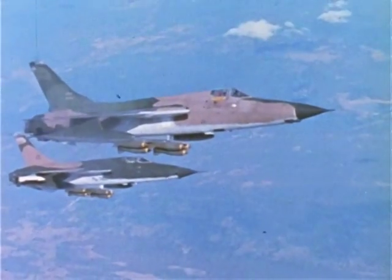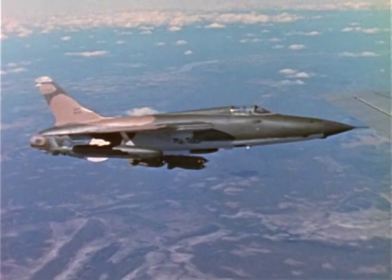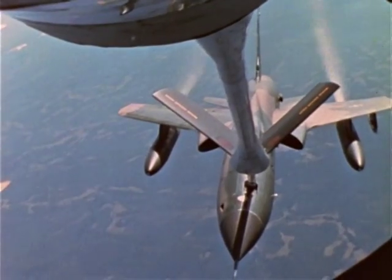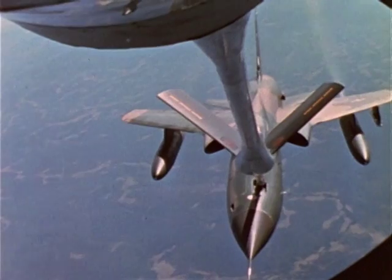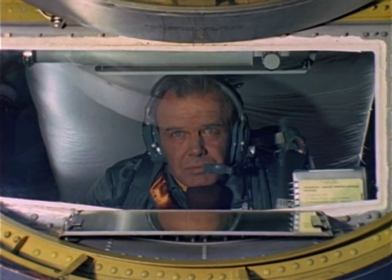The same thing applies to fighters that bomb Vietnam targets from bases in Thailand. These birds are so loaded down with bombs, they use a lot of fuel just getting off the ground. So after they're airborne, about 15 minutes out, we top them off with 5,000 or 6,000 pounds of fuel. It makes you feel pretty important to see them come up. You give them fuel, you see them go away, and you know you're a part of it.